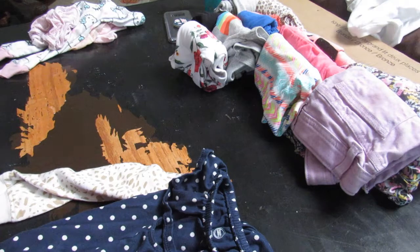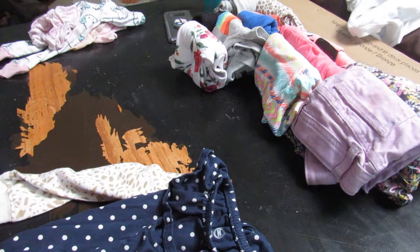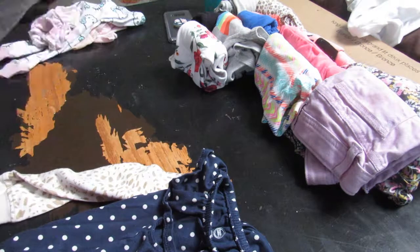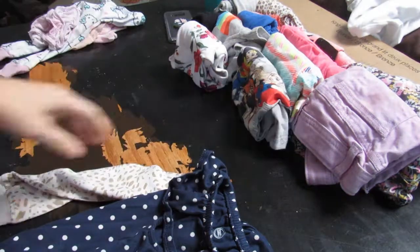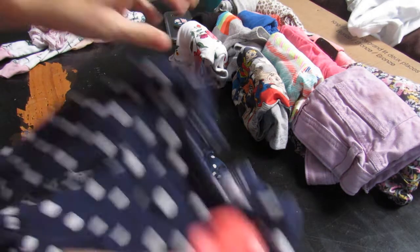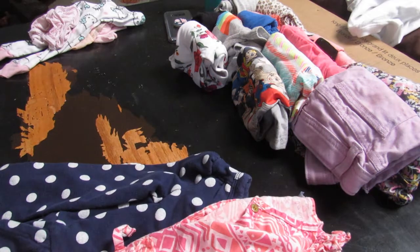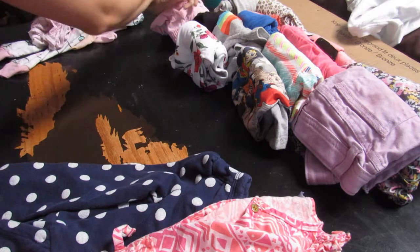And by the way, yes, this table looks weird because it used to be all black, but then I started scraping some of it off because it started peeling, and I thought, ooh, that looks nice. I could probably stain that once all the black's off, but I couldn't get it all off, so I'm either going to eventually get it all off or just donate the whole desk.